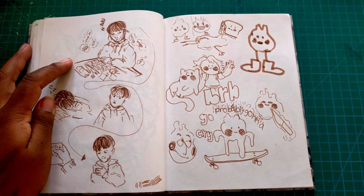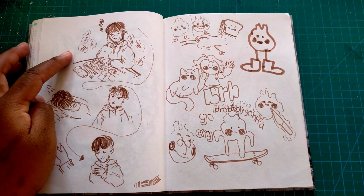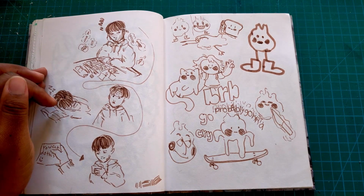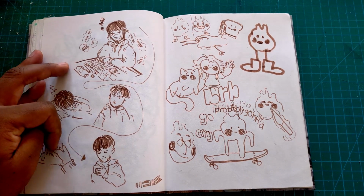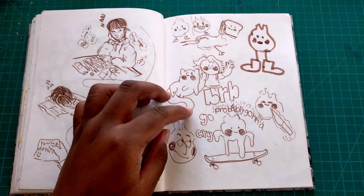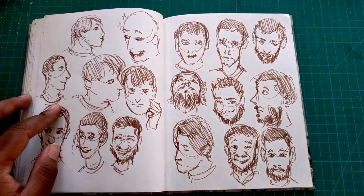This is a drawing of Mob from Mob Psycho 100, but he's studying or something. He almost falls asleep, and there's a post-it note, and it says you can do this, and he's smiling. These are some cursed doodles of Dimple from Mob Psycho 100.